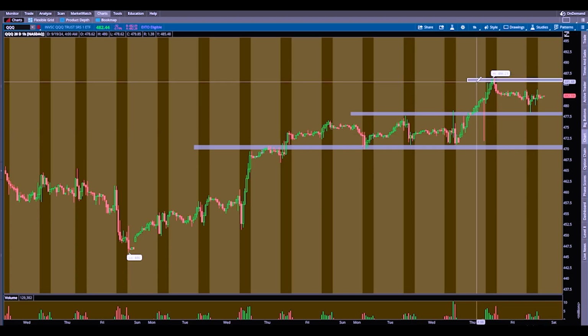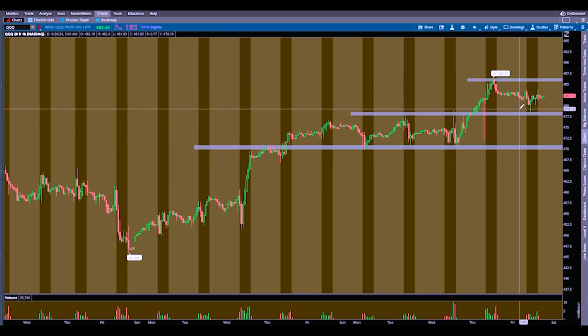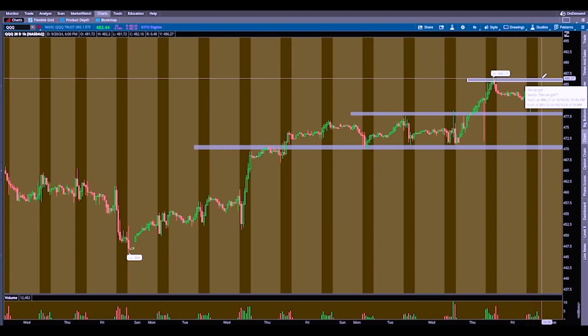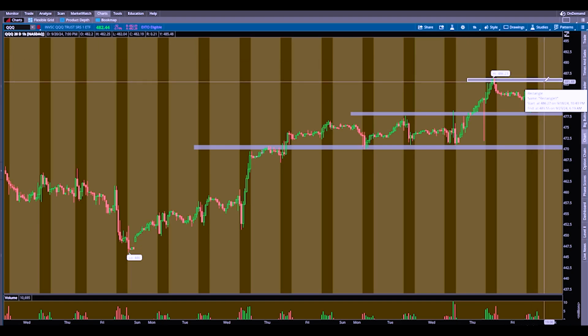So this 486.23, let's talk about that level for a minute. You can zoom out to the daily, 4 hour. You'll see what I'm talking about. But above this, once we do break it, we have quite a bit of room. So a break above and retest, that's definitely something we want to be watching close. It could possibly be a big mover. So definitely going to be looking for a break above retest for a call entry there.